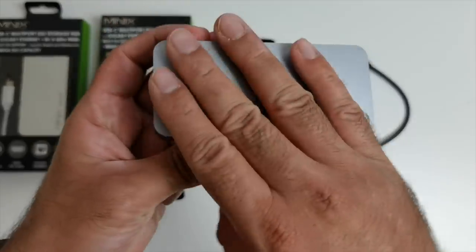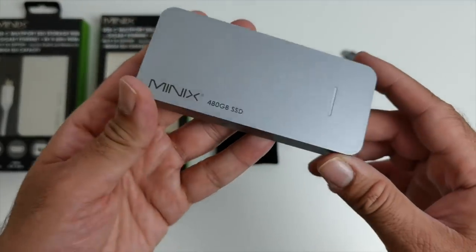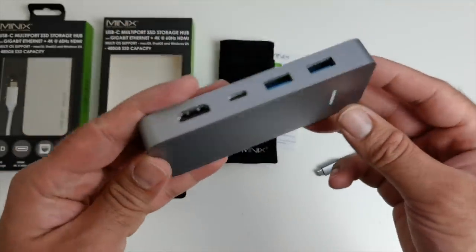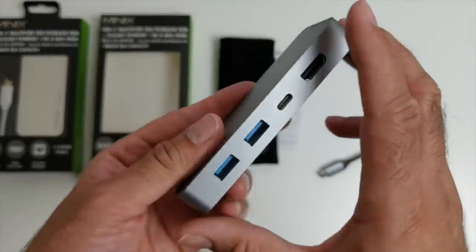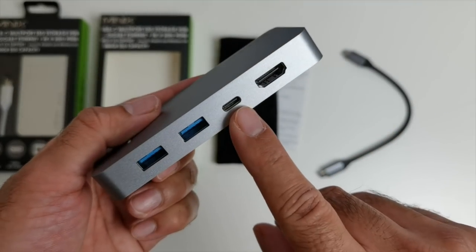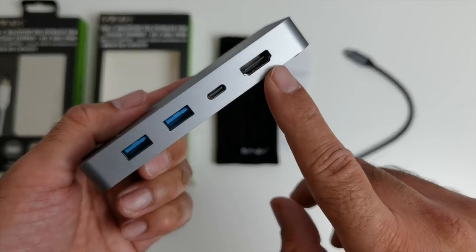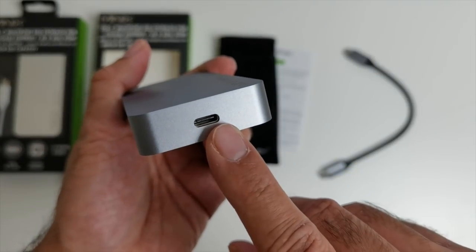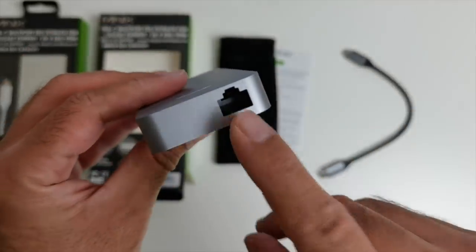So here it is, made completely from metal. You've got an LED power indicator on the front. Minix 480GB SSD. So that's nearly 500 gigs, people. And if we have a look at the ports, you've got two USB 3 ports, a USB Type-C, an HDMI output, and that's 4K at 60Hz. You've got another USB Type-C port on this side and a gigabit LAN.